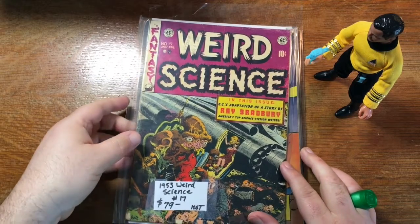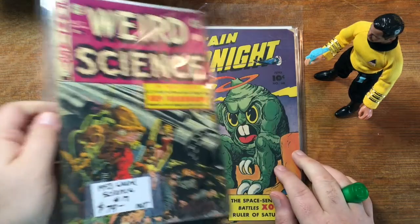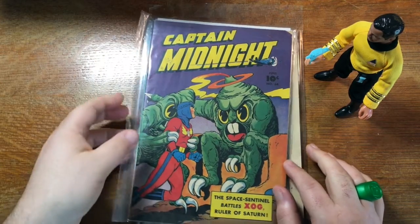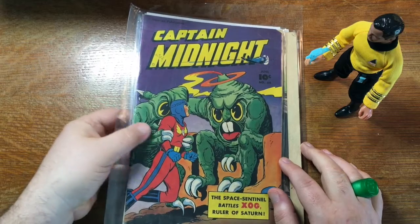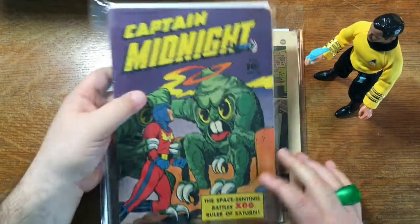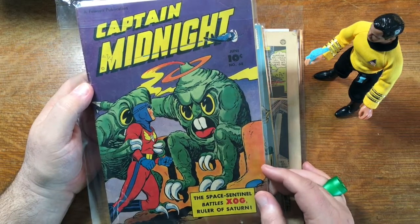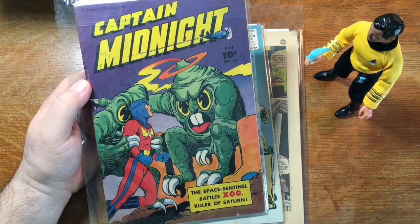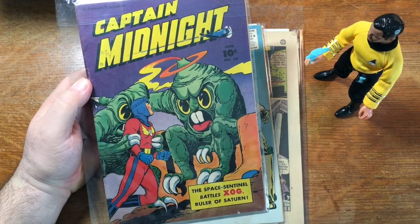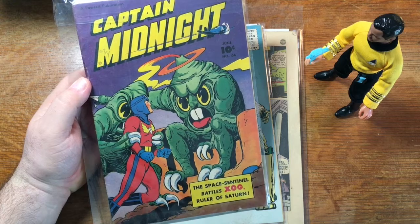Oh, here's another EC book. Weird Science 17. Ray Bradbury. Captain Midnight. Now, do you know who Captain Midnight was? He was him. He was an aviator, like a genius aviator. And actually, there was a Captain Midnight revival not that long ago by, who was it? IDW? Boom? Somebody.